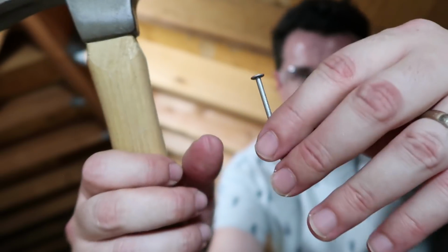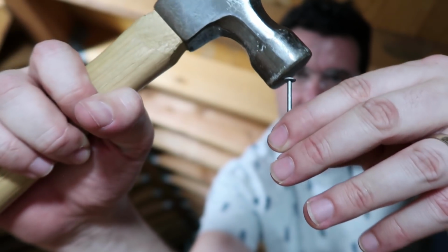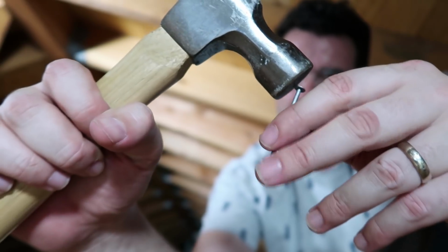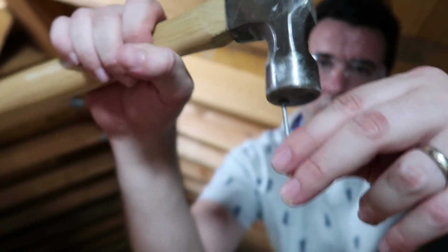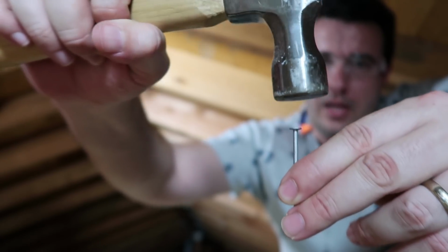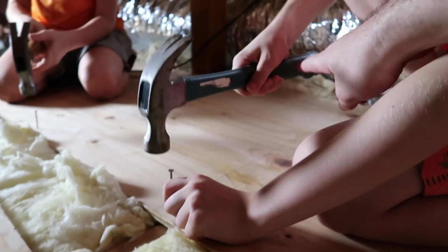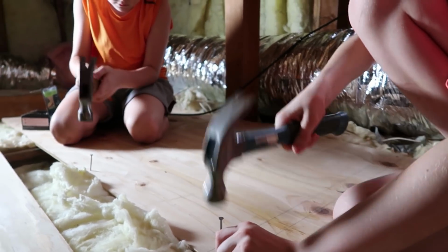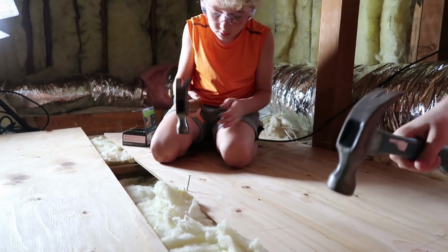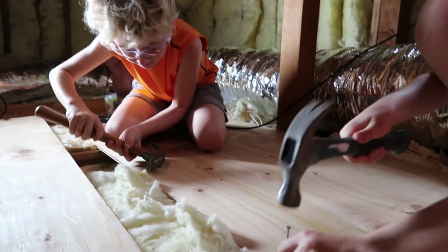All right, one thing I'm noticing the boys doing is they're hitting the nail at an angle like this. And what happens there is that the nail tends to tip and then it kind of squiggles and becomes like a worm. You want to hit it as flat on as you possibly can. Really concentrate on getting it flat. And when you hit it, the handle should be level with the ground. It's okay, it's okay. It takes practice. It takes a lot of practice.